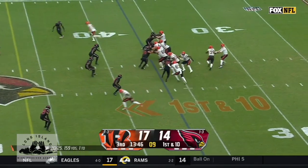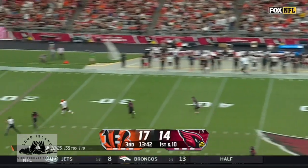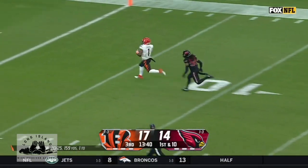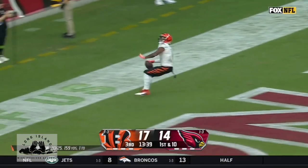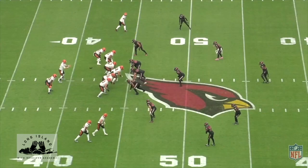Our week 5 wideout of the week is Ja'Marr Chase, who broke out in a big way after a quiet start to the season. He and Burrow looked like they were back to normal in week 5, and I'm excited to see it continue. I found it interesting how much access the Cardinals were giving Chase throughout the game.